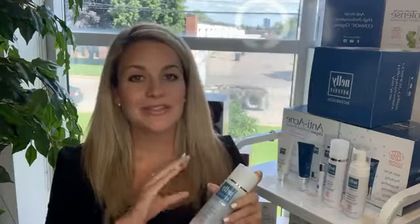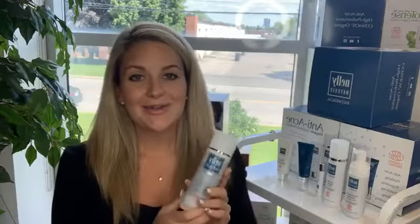So it's a non-dehydrating, non-drying type of cleanser that still gives you all of those benefits, and you have some nice salicylic acid inside. So it's a really nice, effective cleanser, but still not going to be the type of cleanser that's going to dry you out. And this can be used on your face as well as on your body.